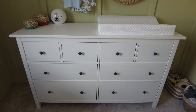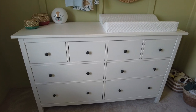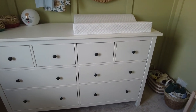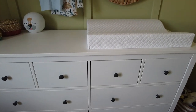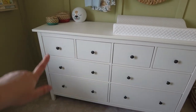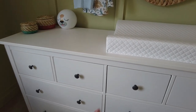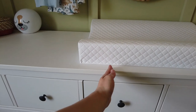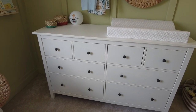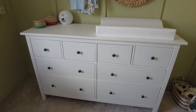So that's everything that we keep in these Malm drawers from IKEA. That is literally everything that Graylin has, other than spare nappies, which we just keep in the cupboard. Everything clothes-wise, accessories-wise, miscellaneous-wise is in this set of drawers. As you can see, we went with the set of 8. I mentioned in a previous video that I was tempted to get the smaller version, which comes up to about there, but I just felt like it needed a big statement piece in this bedroom, and I think these drawers do that quite nicely.